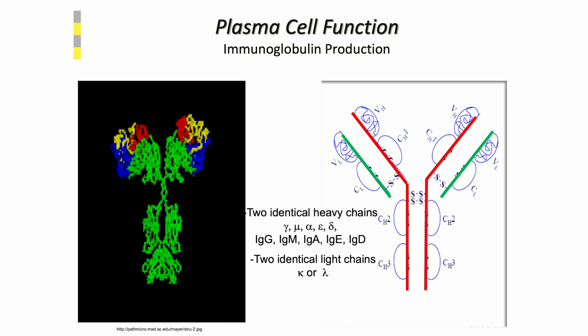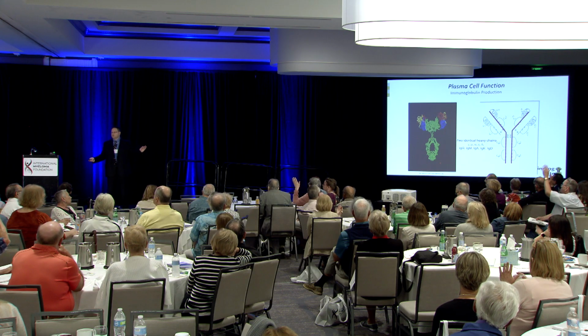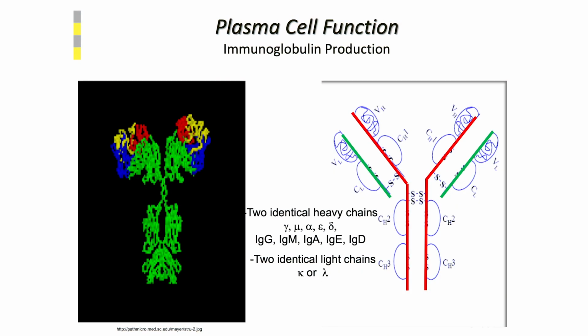They're soluble proteins. They consist of 2 identical heavy chains that are stuck together by a disulfide bond. And there are 5 different types of heavy chains that make up these immunoglobulin molecules: IgG, IgM, IgA, IgE, and IgD. Now, who's heard of these before? Everybody, right? Because when they immunofix or type your myeloma, they tell you what your isotype is, right? And what they're telling you is the type of heavy chain that is there. Most common form of multiple myeloma is which isotype? G. Yep.